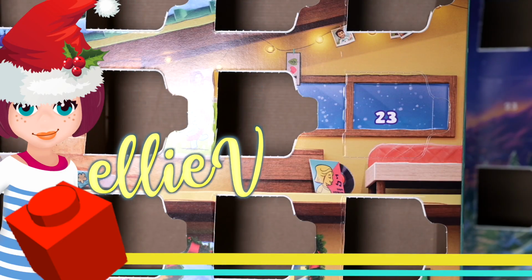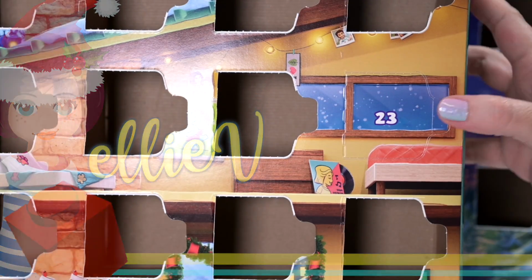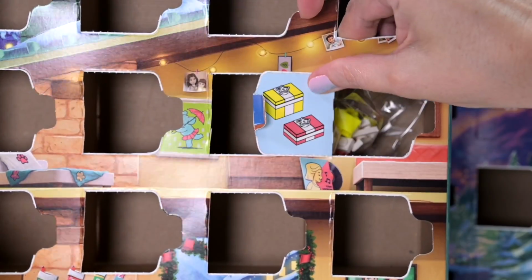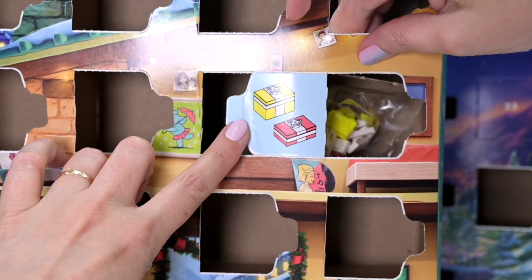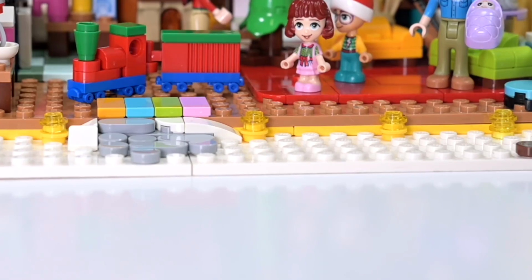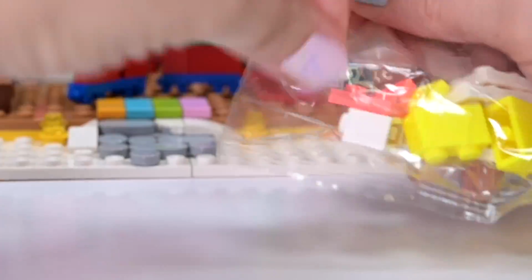It is Christmas Eve today. It's the 23rd, the day before Christmas Eve. Let's see what's behind our door. We've got presents today. My goodness, they are bright, with fluorescent yellow presents and the coral colour as well. Oh, this is cute. I wonder which present's for whom.